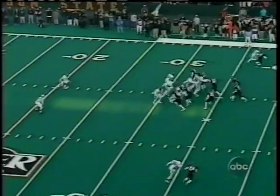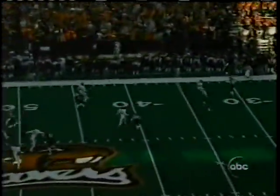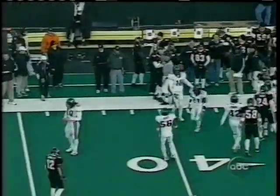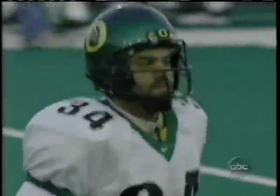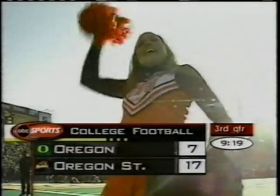On 4th and 8. Punts away by Curtis Gore, and it's not one of his better ones. It's bounding around at about the 40-yard line. So Oregon State will have it at the 41. That is very good field position for Oregon State after a 24-yard punt.